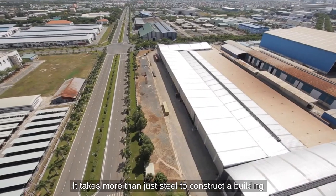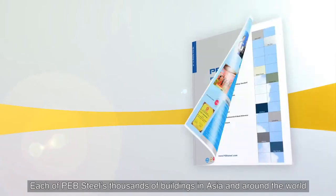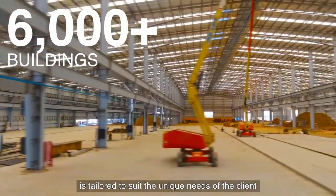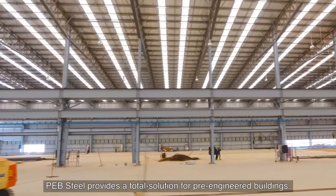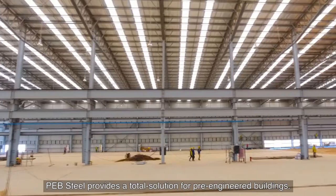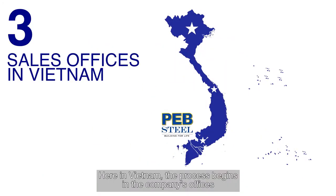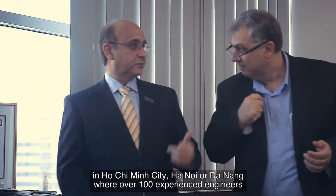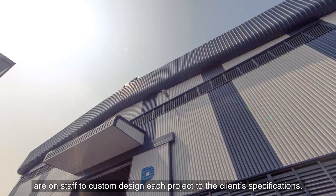But it takes more than just steel to construct a building. Each of PEB Steel's 1,000 buildings in Asia and around the world is tailored to suit the unique needs of the client. From the initial consultation all the way to erection, PEB Steel provides a total solution for pre-engineered buildings. Here in Vietnam, the process begins in the company's offices in Ho Chi Minh City, Hanoi, or Da Nang, where over 100 experienced engineers are on staff to custom design each project to the client's specifications.